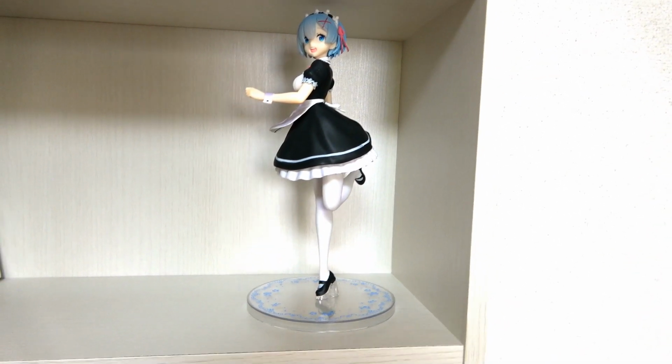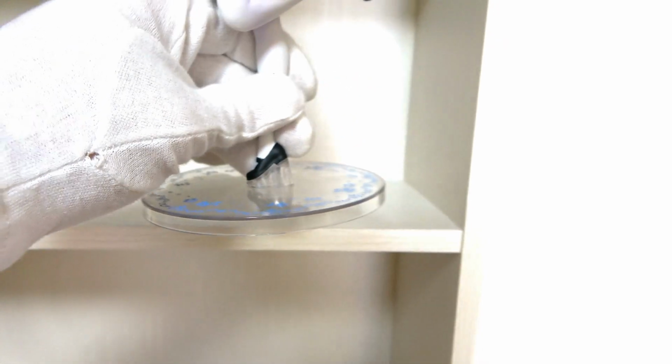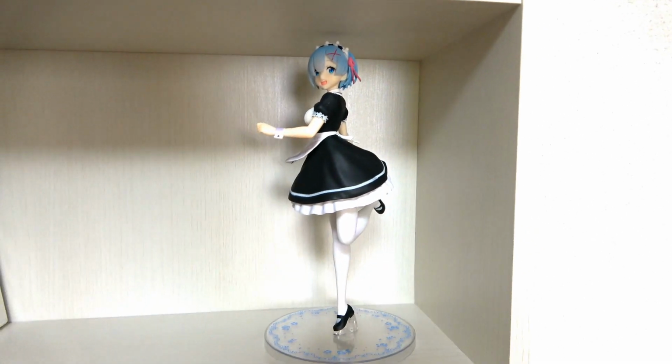Okay, we fixed it. I don't know what was going on there. It seemed that actually it pushed out part of this bottom bit here, which was holding the stand bit in. Yeah, very odd. But still, I do worry that she's going to fall over and start leaning. But I guess we will wait and see.